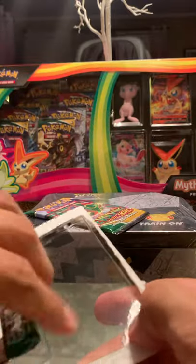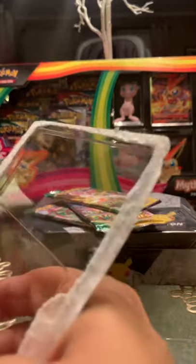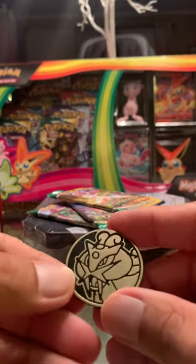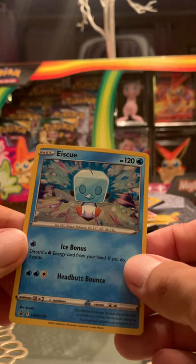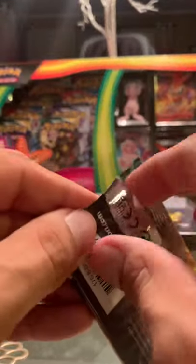All right, we'll see. So we get three packs in this. Here's your coin. All right, who's the coin? I know. It's on the fast fangs. You see it? Oh, yeah. Put that over there. Here is Ice Cube. Boom. All right. Pack one.